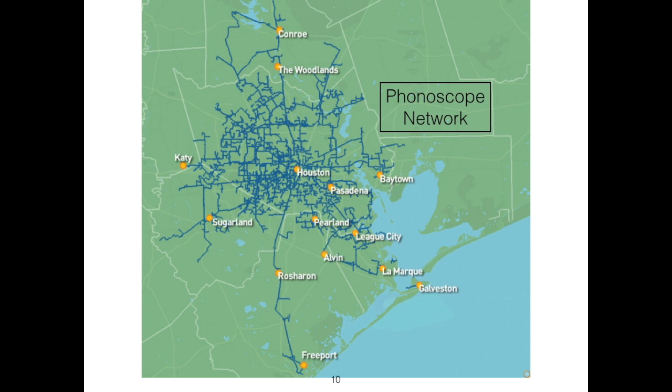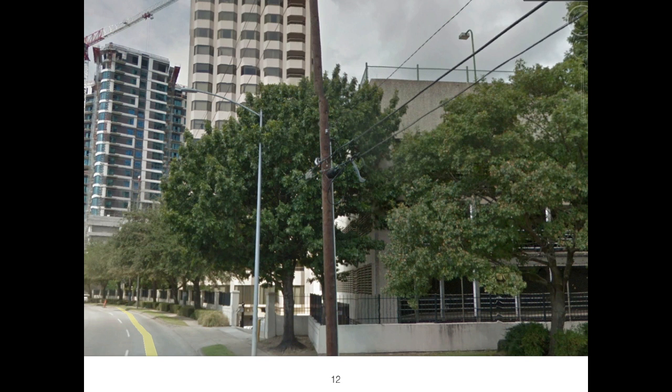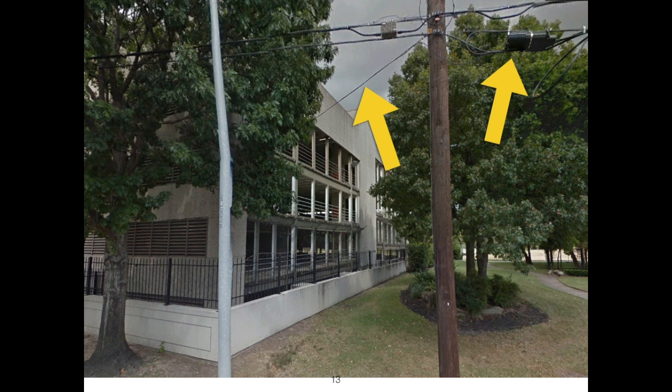Coming in a little closer is the phonoscope network, and these are fiber optic cables that are in Houston and basically the 6 surrounding counties around the Houston area. This is quite a significant local network. Coming down closer toward the Spires, we'll find out that that network is in fact on the telephone poles just outside our building. And if we take a good close look, we'll see the network. The cable box there on the right-hand side is literally where the splice leaves the phonoscope network and goes into our building.